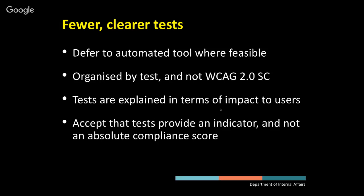And we're accepting that with these tests, we're not going to get comprehensive, absolute, pass-fail grades for each success criterion. We accept that these tests are going to provide an indicator of accessibility as opposed to an absolute pass-fail for compliance with this or that success criterion.